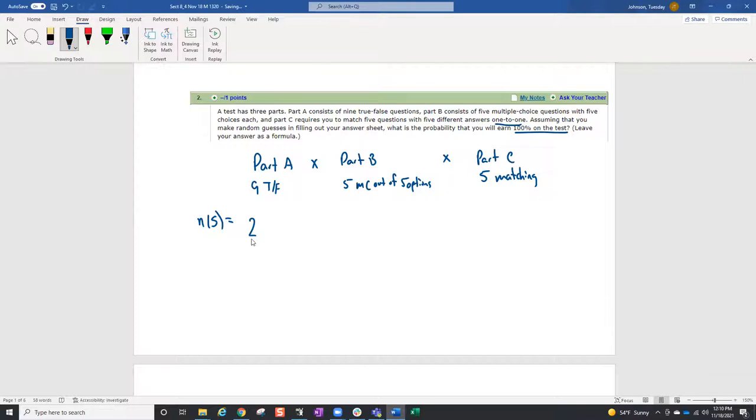All right, so there are two options and there are 9 questions. And then there are 5 options for each question and there are 5 questions. And I'm gonna circle this number so we know exactly which 5 went where, because it gets a little confusing. And then, matching. So each of these, right, we have little matching.